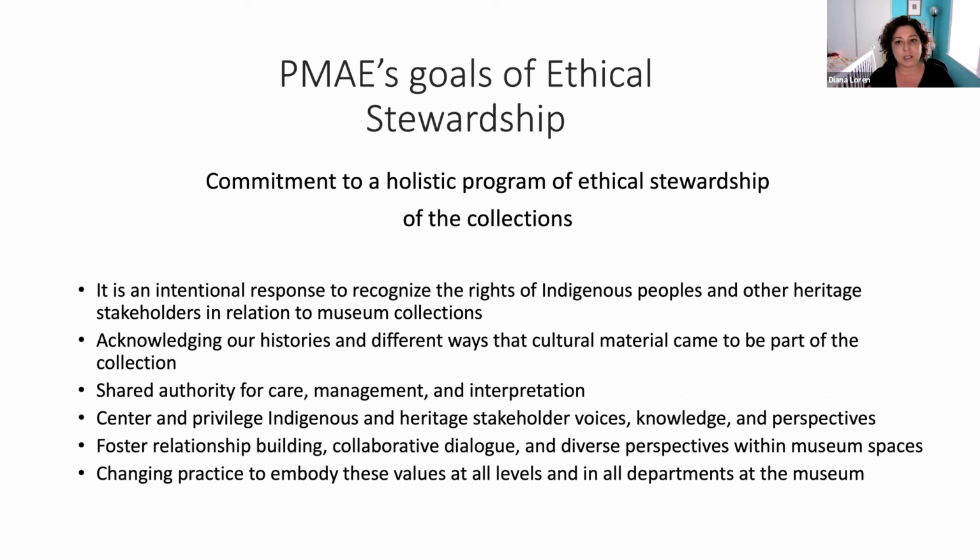It means at this point, shifting practice and thinking about the practice that we do at all levels of the museum. So, what marks this is an intentionality of practice, an intentional response to recognize the rights of Indigenous peoples and other heritage stakeholders in relationship to museum collections that are no longer under their care, but are under the care of the Peabody Museum. Again, it's acknowledging these and the different ways that cultural material came to be part of the Peabody Museum.